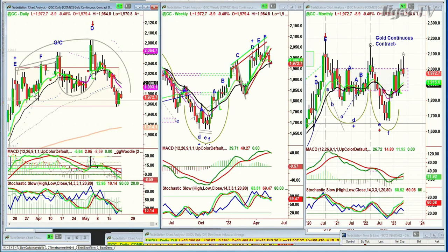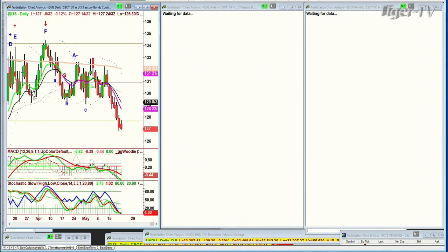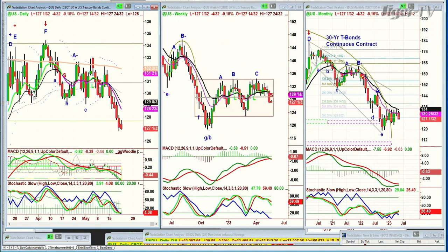Looking at the TLT, let's go to bonds right now. Bonds really took a dive, and they're actually further down. They're down 4/32 at 127. I'm going to say to you that the yields are in that range, and it's going to be important.